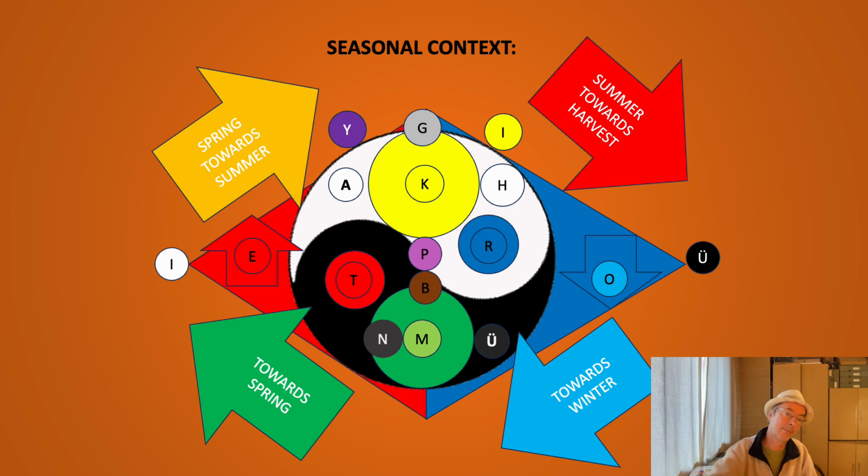We have here the positions towards spring, there's the green. From spring towards summer, the orange. From summer towards harvest, the red. And then towards winter with blue. And then there are some difficulties in the interpretation.